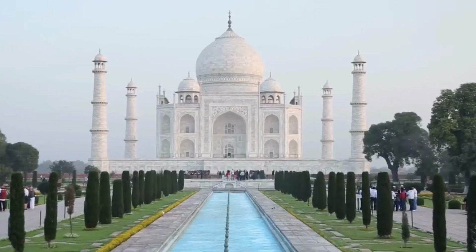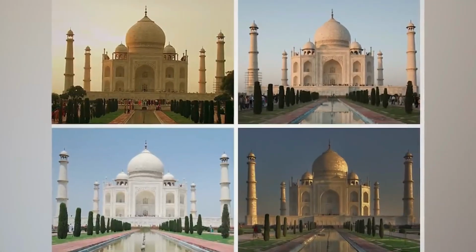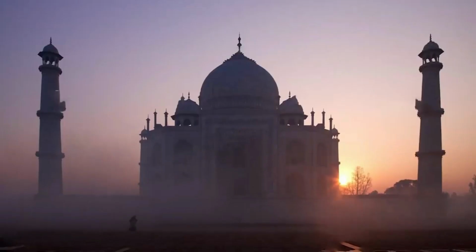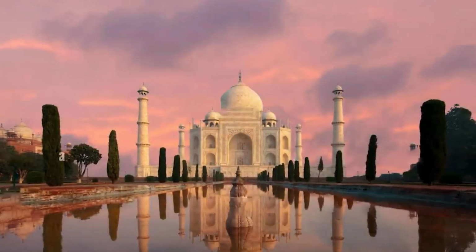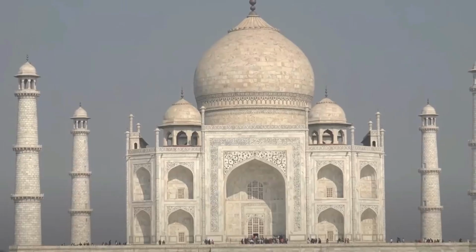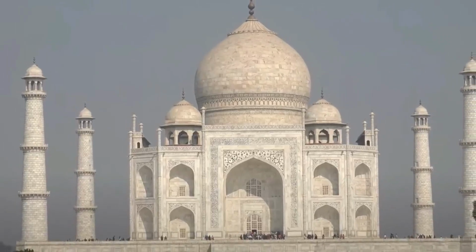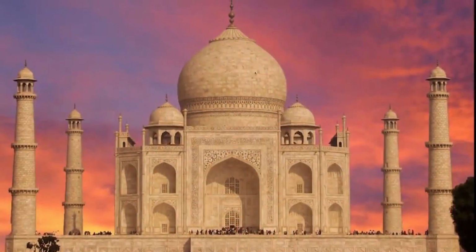Among the special things about the Taj Mahal is that it changes color 4 times a day. Before the sunrise, it gives black shade. After the sunrise, it has a light yellow and pink shade. And in the afternoon, it looks spectacularly white, as if a white pearl shining in the blue sky. And during the sunset, the entire building looks golden.